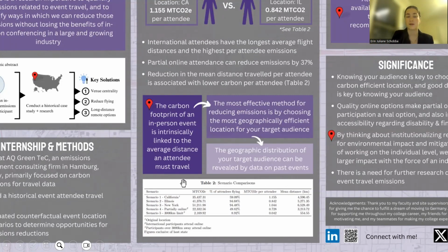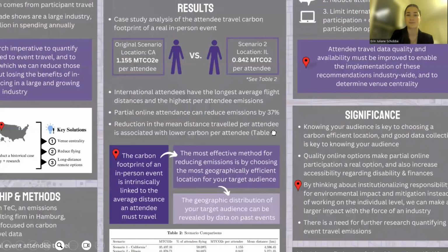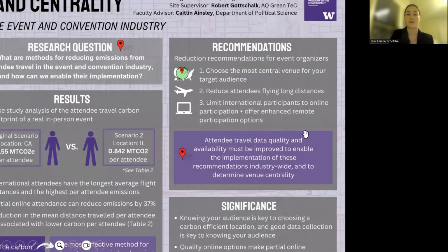But what I really want to focus on is this system right here. The carbon footprint of an in-person event is intrinsically linked to the average distance that an attendee must travel. Therefore, the most effective method for reducing emissions is by choosing the most geographically efficient location for your target audience. The geographic distribution of your target audience can be revealed by data on past events, as it is not always the same as the geographic distribution of the population of the United States, so it can change what is most central for your attendees.